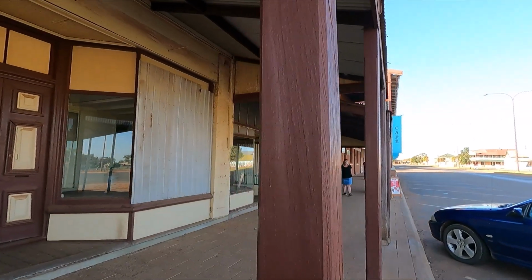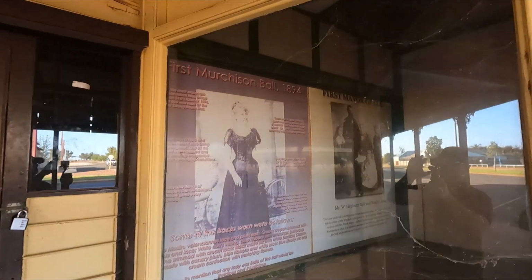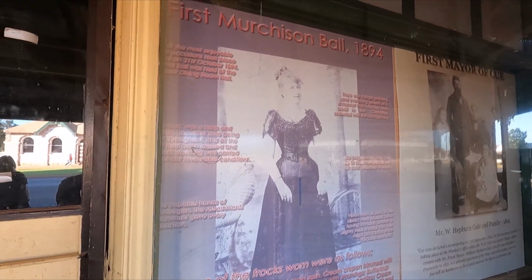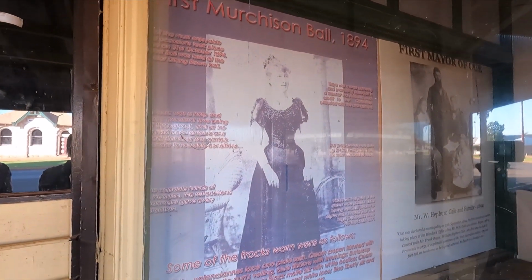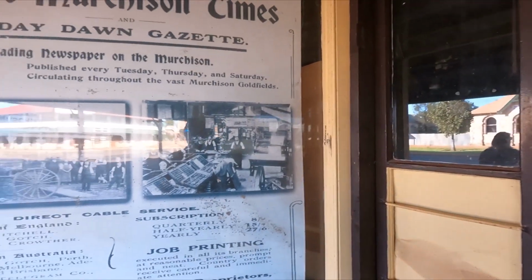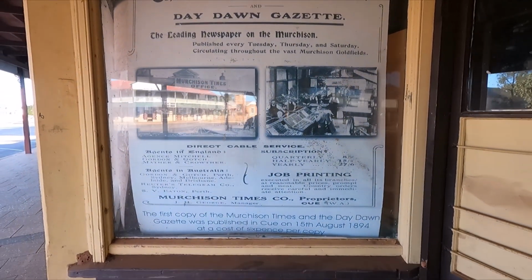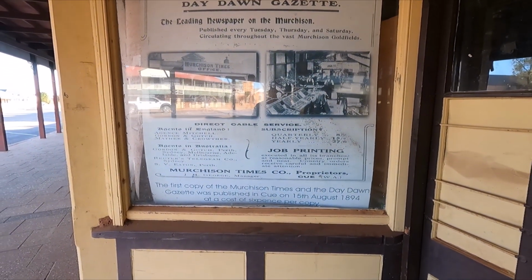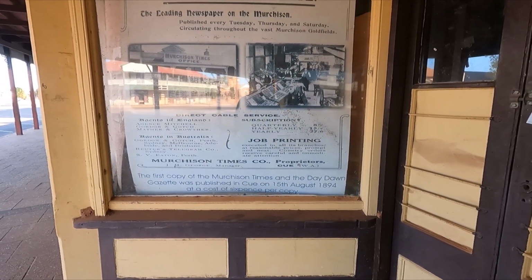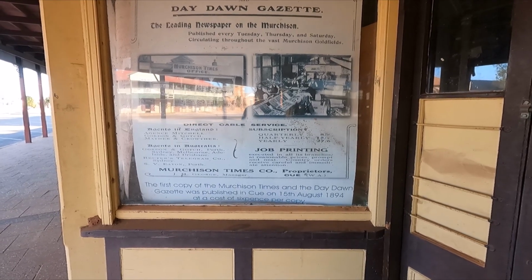And here we go. First Murchison Ball. What's this? The Murchison Times. First copy of the Murchison Times and the Day Dawn Gazette was published in Cue, 15 August 1894, at a cost of 6p per copy.